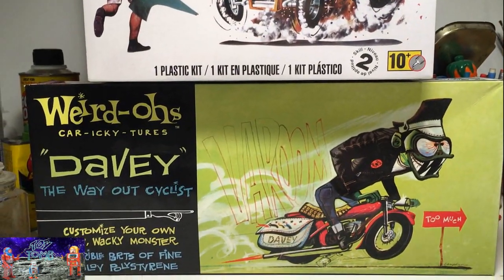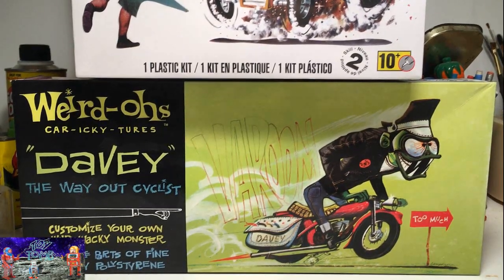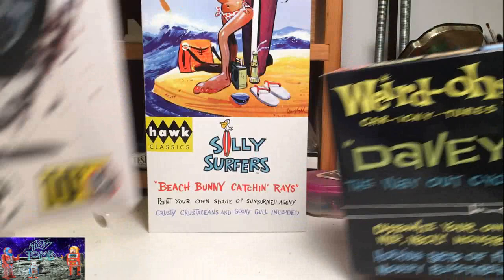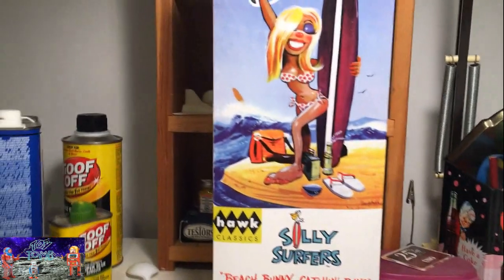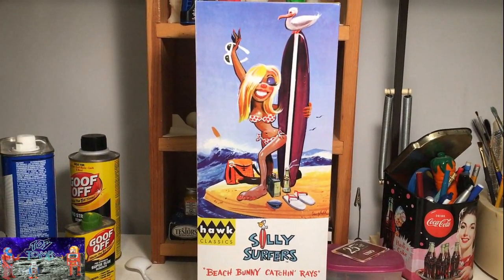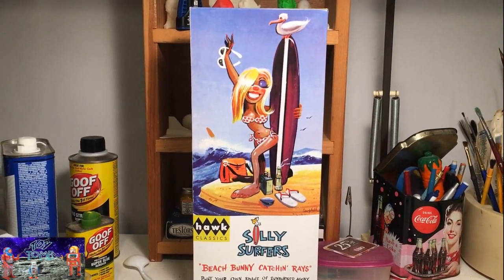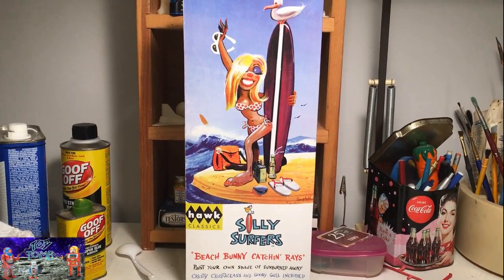The Weirdos I had mentioned were actually the creation of William Campbell, who was a terrific artist, cartoonist, draftsman, you name it. But what came after the Weirdos around 1964 were these Silly Surfer models. This one here is Beach Bunny Catchin' Rays, which I had when I was a teenager back in 64. I don't know what happened to it, so I got it again. It's reasonably priced. You can find it anywhere.